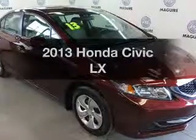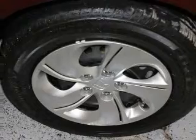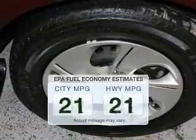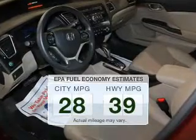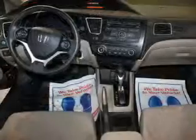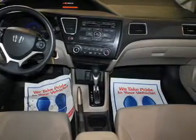Presenting the 2013 Honda Civic. Find everything you want in a ride under one roof with this vehicle. Save your money. Make fewer trips to the gas station to fill up your gas tank when driving this fuel-efficient vehicle. The powertrain includes front-wheel drive with a reliable engine connected to a smooth-shifting automatic transmission.